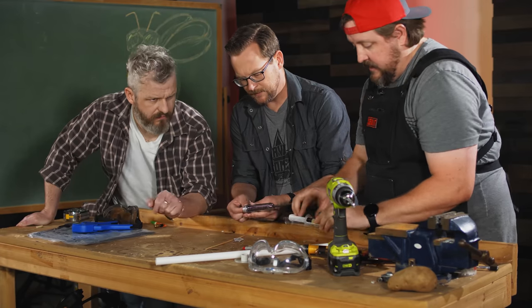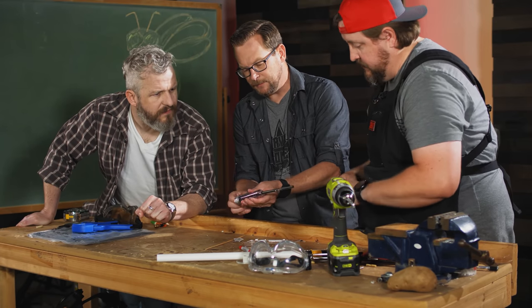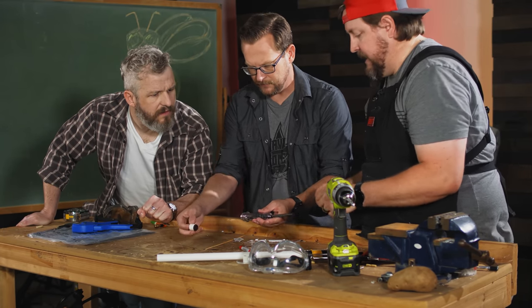Okay. Let's mix that up real quick. At this point, do we keep the piston in or take it out? Okay. I'll go ahead and take it out just for this second.